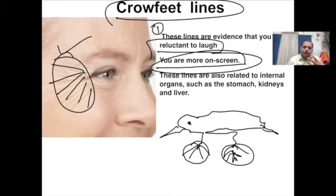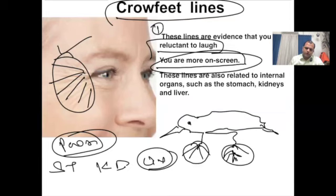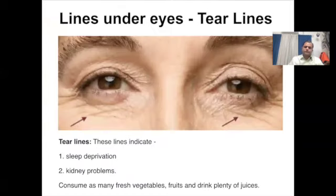When this line is developing, it also shows the poor condition of the internal organs. So we have to improve the digestion, the filtration, and the condition of the liver. We have to improve the functioning of the internal organs. So this is the main cause of these crow's feet lines. Let's go ahead.